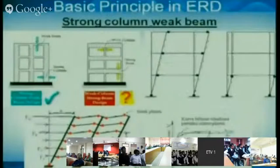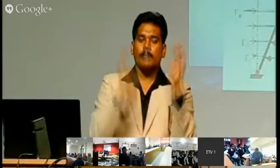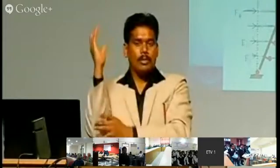Next, the main principle of earthquake resistant design of frame structure is nothing but the strong column, weak beam concept. The reason is why? The column is going to integrate all the structural members like beam, slab, everything to the foundation. So my column is the foremost important element in my structure than any other element. So what I am expecting, during an earthquake, is that my entire building should act like this. In those cases, if your building should perform like this, my column should be more stable than beam.